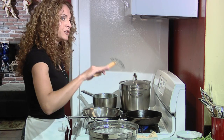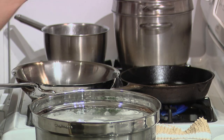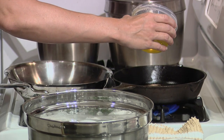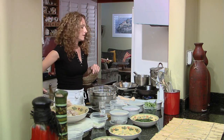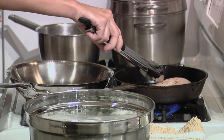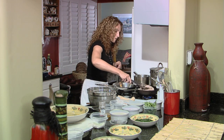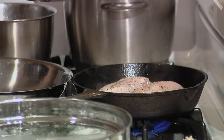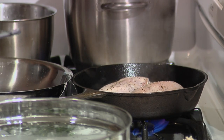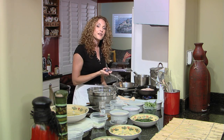So we're gonna go ahead and heat it till just before the smoking point, and then add in our olive oil. Add my olive oil to the cast iron skillet. Perfect. Now pretty much when you're using a cast iron skillet, what you're doing is you're giving your food a nice brown color. So we're gonna make sure that both sides are nicely browned and then slide it into the oven to finish cooking.